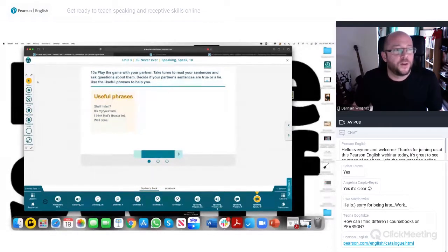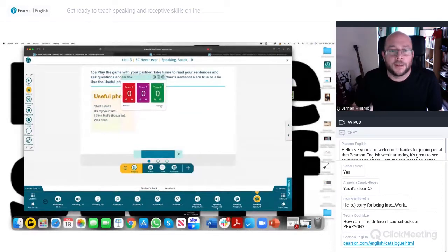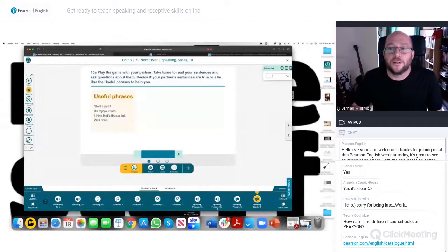So on the presentation tool here, you've also got some widgets. You've got a timer that you can set for different times. You've got a scoreboard where you can add teams. If you're playing a game, you can give them points and stuff. And there's also a dictionary tool there as well where you can look up words.